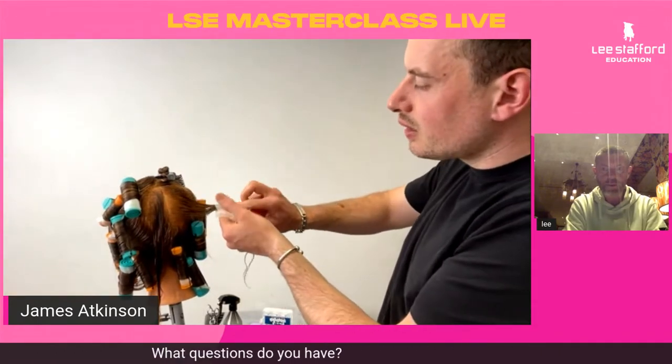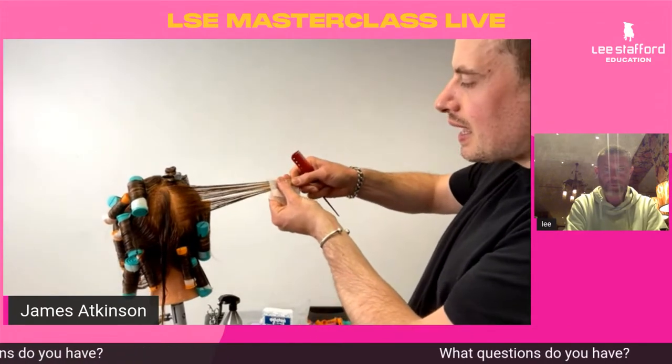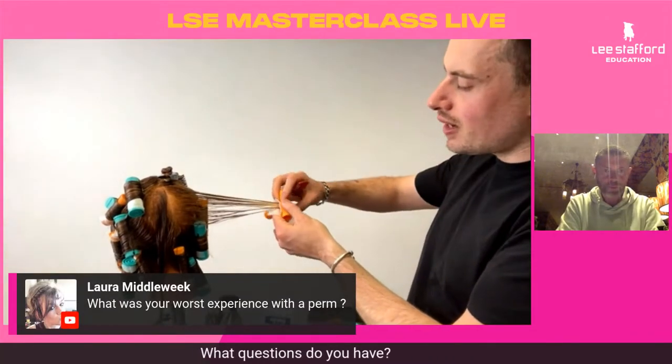I do have several clients who I do different perm styles on. I've got some rods that look like a cone shape, for example. They've asked me if it's possible and they've become very regular clients. They don't have colour in their hair anymore. They're actually naturally grey. They don't want a granny perm. Their hair's very fine, but they want a bit of movement in their hair. They want to wear their hair natural, but textured.